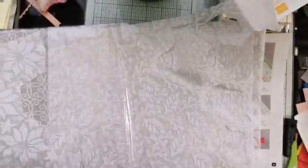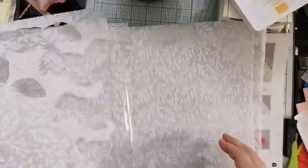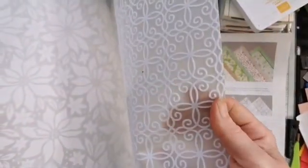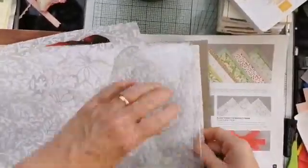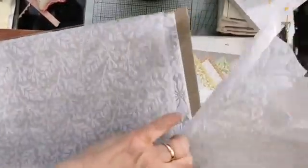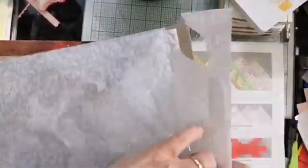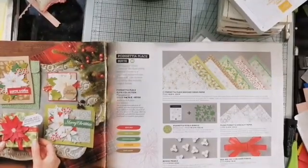So you've got the poinsettia, you've got the leaves and the foliage one just here, and the other one is this sort of scrolly pattern. So you get 2 sheets of each of those, and they are beautiful. You can sponge them to add colour to them, you can use them as backgrounds. They are beautiful, and they are furry, and they are tactile. So that's the speciality poinsettia papers.